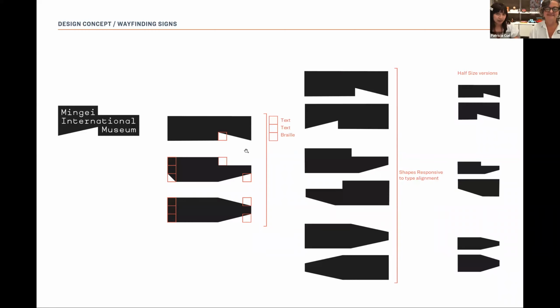So the idea was that the shape had three different modules, two for text, one for braille. So the basic idea was just two of these would be reserved for text, the bottom part would be for braille, and the shapes would just be responsive to the type alignment. And we actually settled on this version. I know it doesn't look like an arrow that much on screen, but we found that in person when we started using the prototypes, it really lended itself for directional signage. Yeah, so this is not for identification, it's not to put outside a room, but it's to point you: bathroom to the right, gallery to the left.